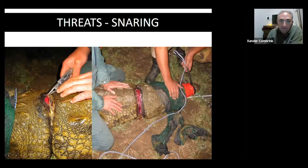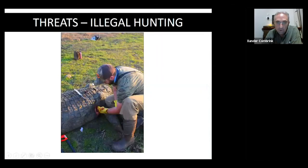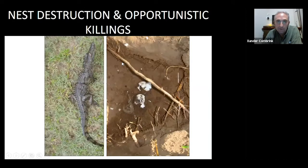So in terms of threats, I'm just going to fly through a couple of threats. Snaring is obviously a big one. Everywhere where there's crocodiles, you get crocodiles that are getting caught up in snares. This is illegal hunting at Pongolapoort Dam.